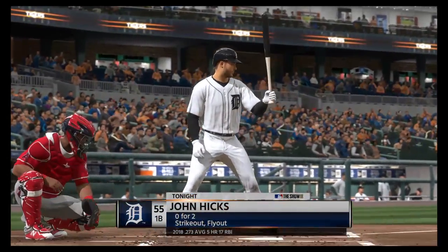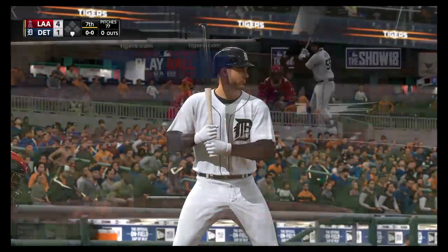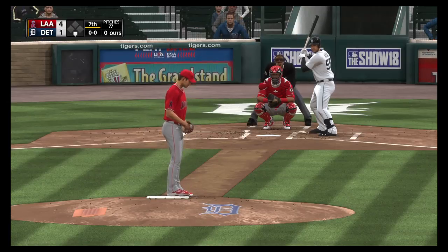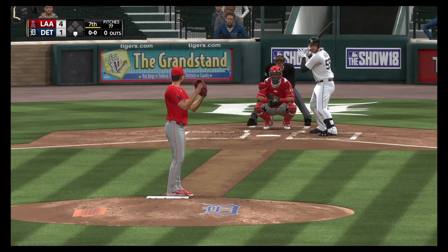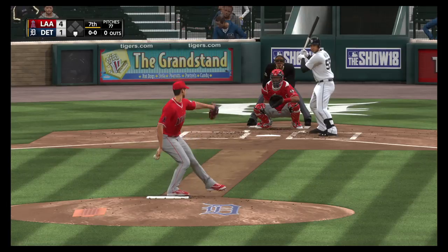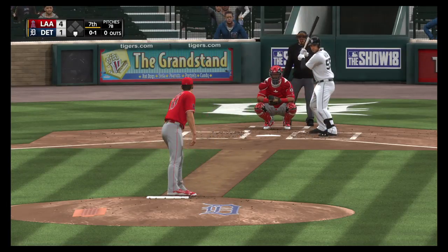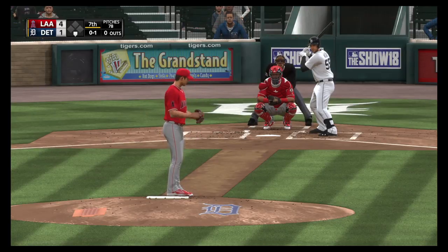Next up for Detroit, John Hicks. He'll start things out here in the bottom of inning number 7. Even though we're moving into the back end of this game, they're only down by a couple of runs. You know that old slogan, a bloop and a blast. They could certainly use that right now. Right on the corner, a fastball that he takes for a strike.